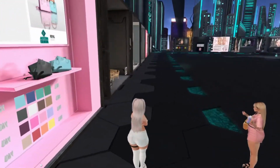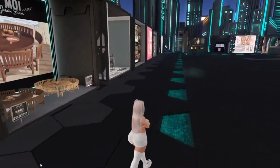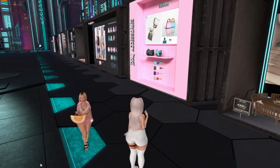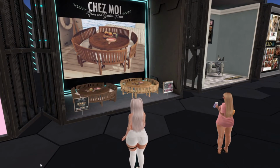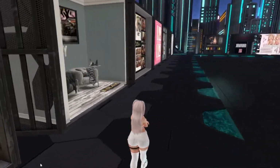That's a cute purse. I don't do purses on SL. Do you do purses? I like backpacks. I will do the handbags that we wear, those summer ones. And I have done backpacks. But I absolutely will not wear purses. Yeah. I like the backpack situation.